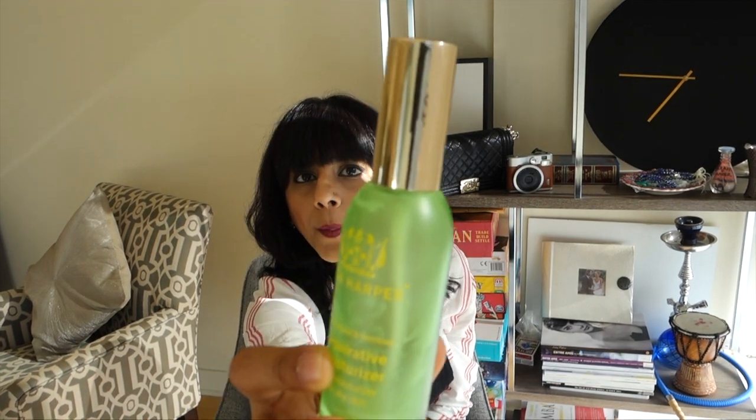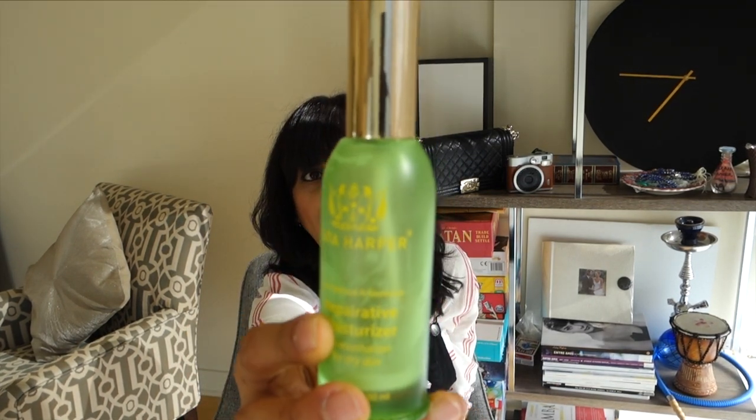Next is my favorite moisturizer. For the past year, I've been playing hide and seek with this. I love this, but I hate this too. I love this for the smell, the moisturizer. It's the Tata Harper. Can you see that? Yeah, it's the Tata Harper Reparative Moisturizer.